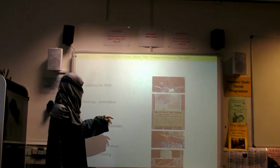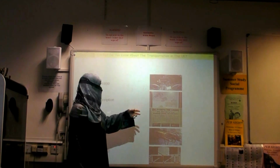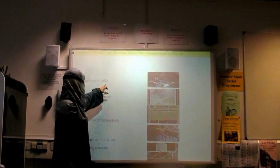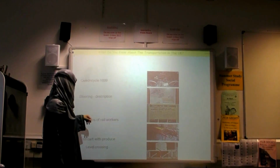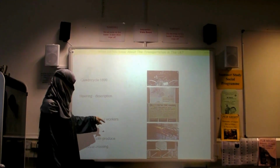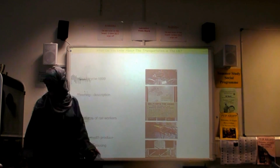Other collections you can see in this museum are different exhibits like a quadricycle, which goes back to 1899, and you can see a street description and photos of railway workers. You can see here a level crossing.